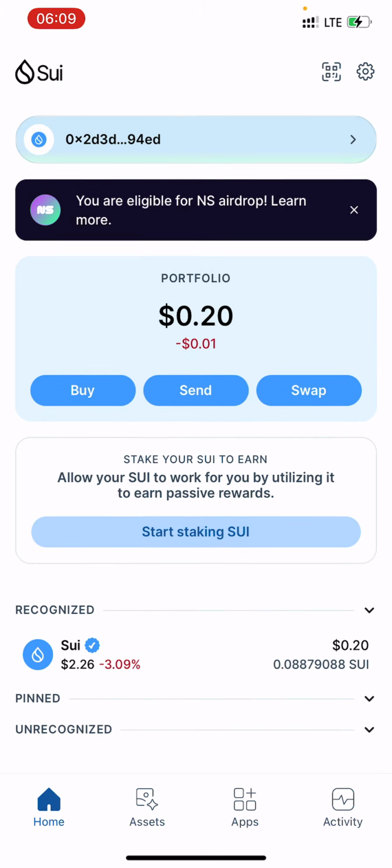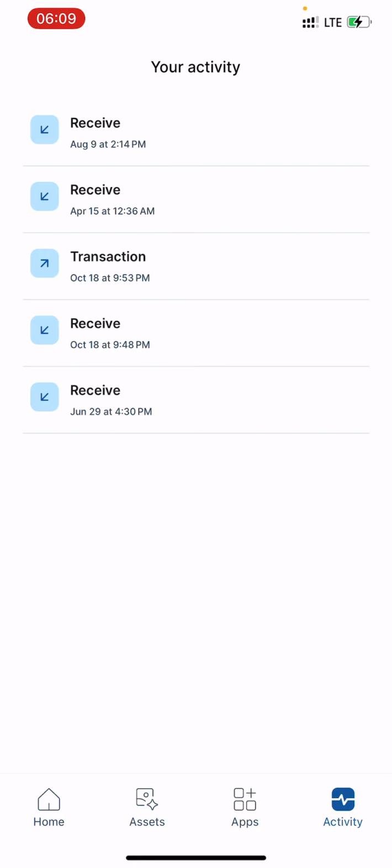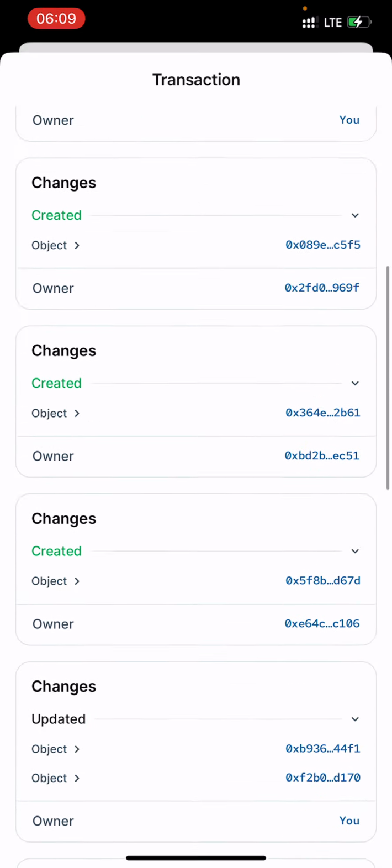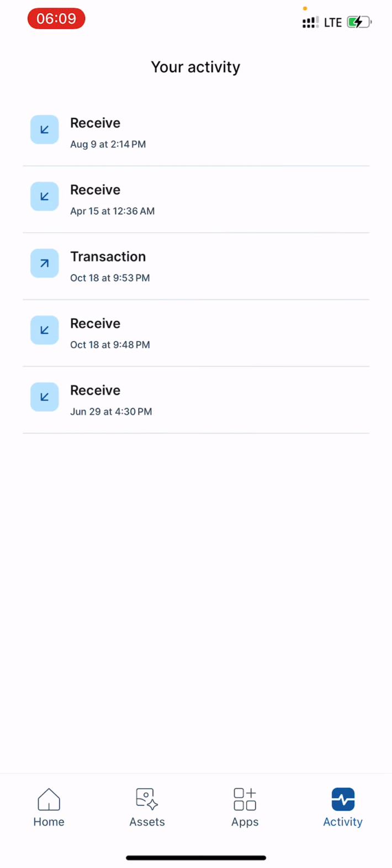I can decide to even check activities just to check the amount we spent. You can see that was since around October, I think. So we just sent Sui into the wallet and we got name service. So you can see the amount it even costs, 0.01 Sui. You can see very little amount. You don't even need to spend much then, because they were just giving out the name.